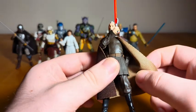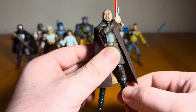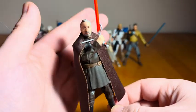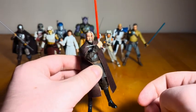His tunic is supposed to be black. In the movie, it's black, but for some reason Hasbro likes to make it dark brown. That's minor. I don't really care about that very much. So just things like that. I think it's not quite perfect, but I'm still super happy that they made it, and he did still come out really nicely.